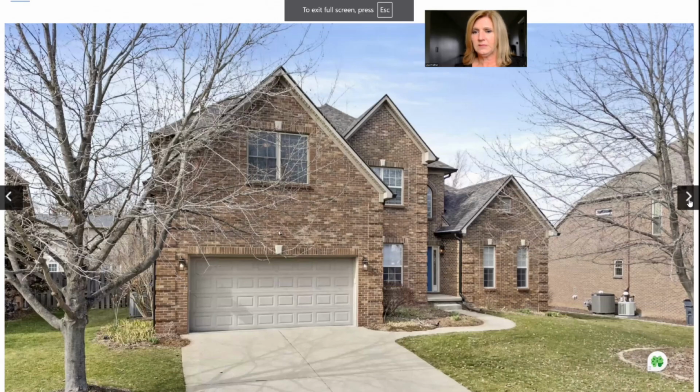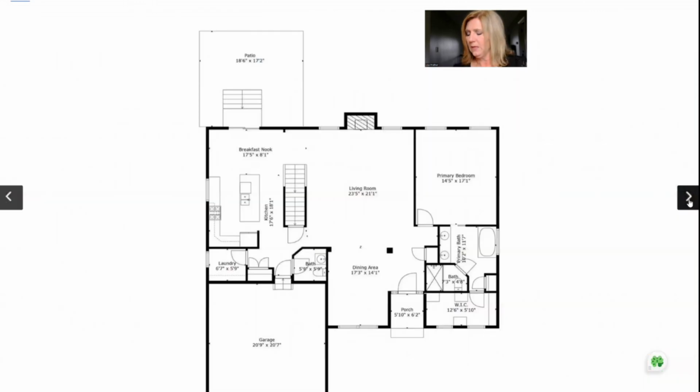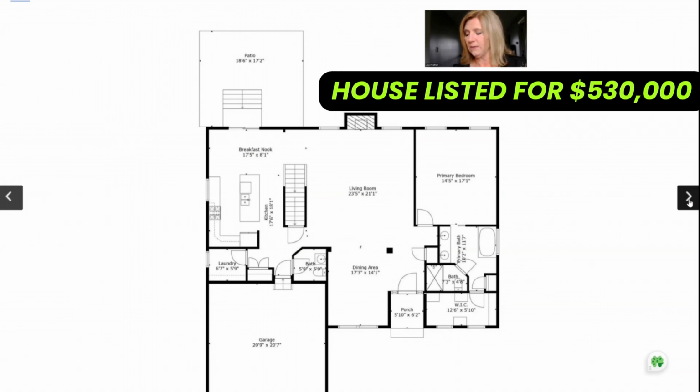Now I'll show you some of these outside pictures and then we'll jump in and look at the inside. Now again, this was taken before the leaves were. Really nice detailing there on the brick. And here's the floor plan. Now this house is quite a bit bigger at 3,571 square feet, and it's priced at $530,000.